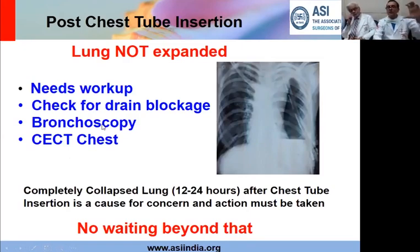By bronchoscopy, if there is a mucus plug, you will be able to suck out the mucus plug. This problem we see often in trauma patients, that despite chest tube, the lung doesn't expand, you go in and do bronchoscopy. There was a big mucus plug, you suck out the mucus plug and immediately the lung expands. So long and short of the story is that if you have put the chest tube and the chest tube is patent, and within 12 to 24 hours of insertion of a chest tube, the lung does not expand, you cannot just wait and hope that it will do so on its own. You need to do something more, and bronchoscopy or CT is the next step to find out what is the cause of that.